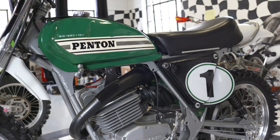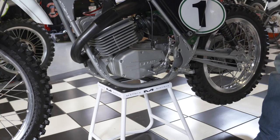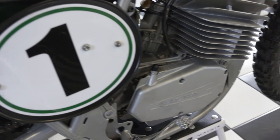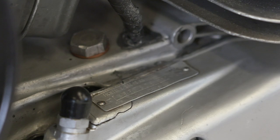Certainly, if you bought this bike in our shop, we did the engine here. The frame was previously done by the previous owner. He had dismantled it and did the cosmetic work, but did not rebuild the motor. We saw fit to disassemble the motor, it wasn't shifting quite right, and it didn't sound quite right, so we took it apart and discovered it needed to have the bottom end rebuilt, which we did.